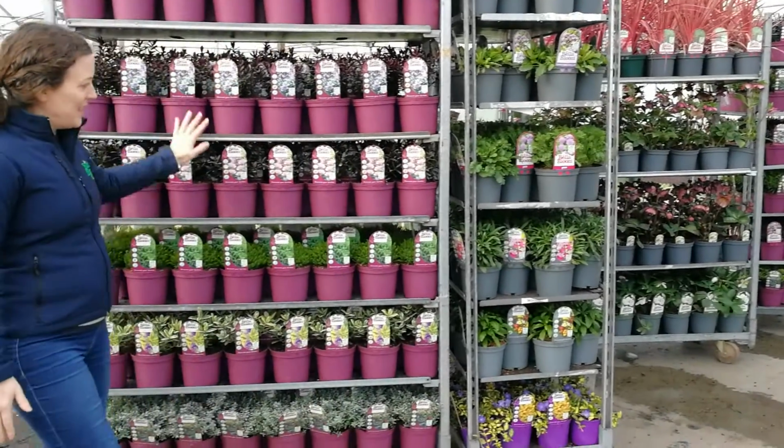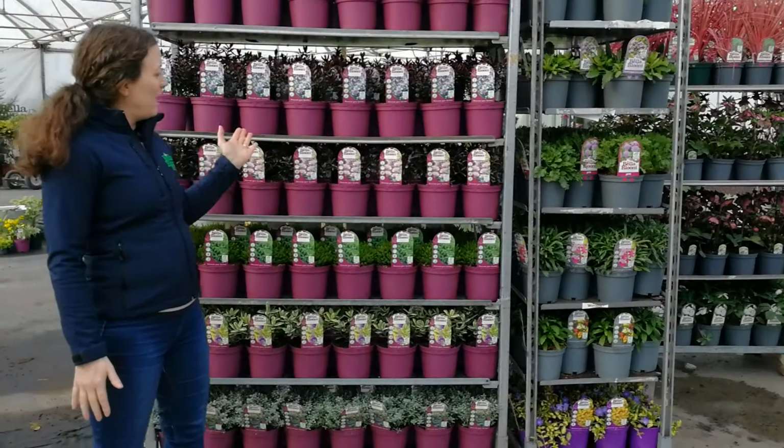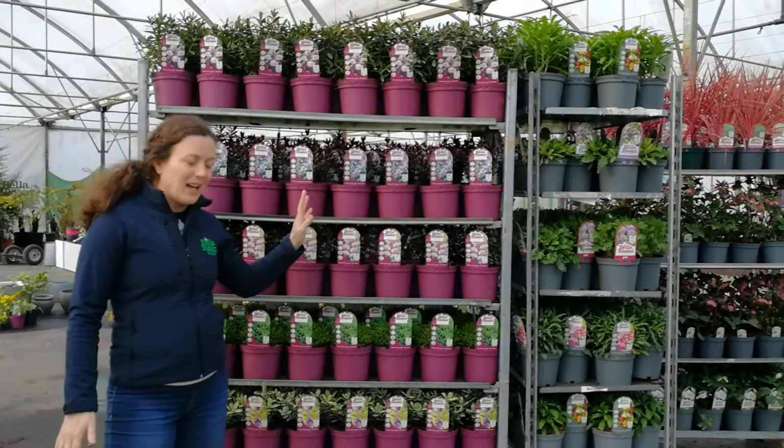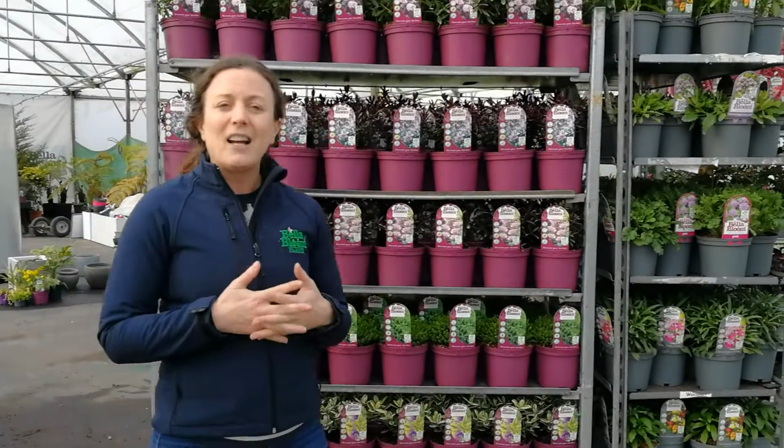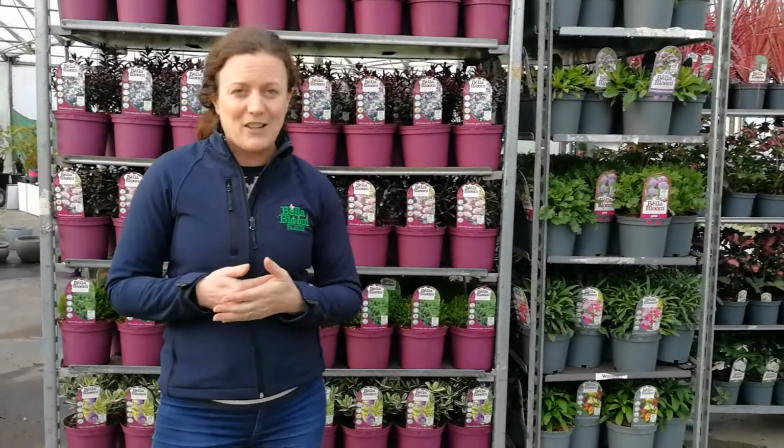You can see our selection of Hebes. We really like Joan Mac, Black Beauty, and Little Red Rum, the vibrant purple foliage ones this time of the year. Contrast with Elliptica Variegata and Lady Anna, looks really nice on the bench.